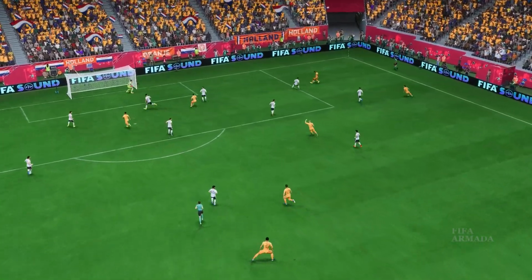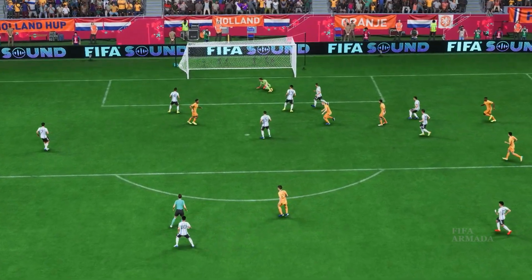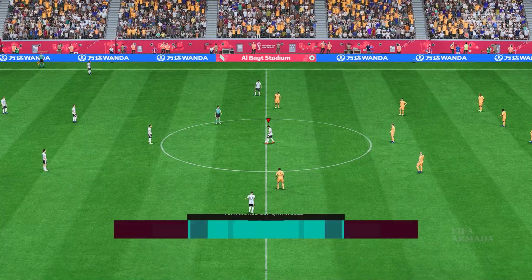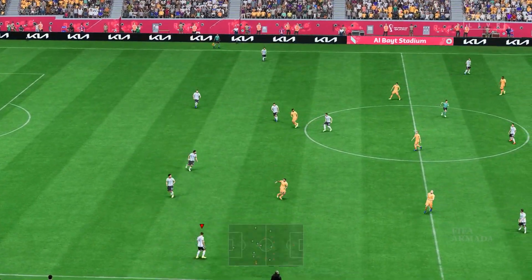Well, I have to say, he's done really well here. He's in the right place and then a decent finish. That's a good goal. Well, back underway, and 1-0 it is. Let's see what happens next.